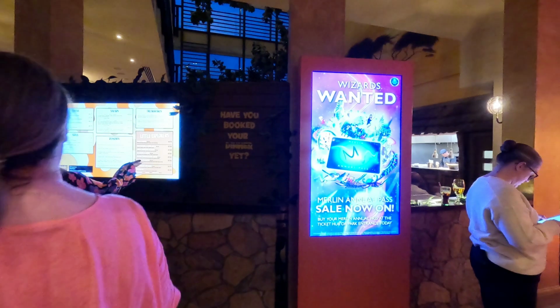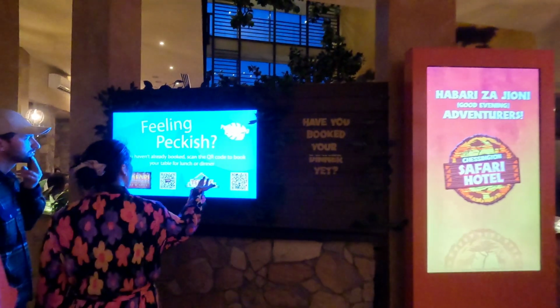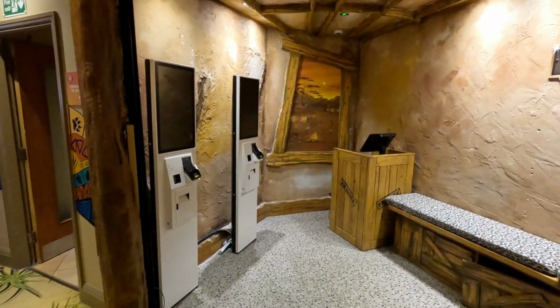You've got a screen here which you can request people's birthdays to go on if you want. I'm sure I'll show it in a second. And then you've got the menu on the screen for the restaurant. It's important to pre-book your table. So when you book your stay at Chessington Hotel, make sure you pre-book your table for evening meal.